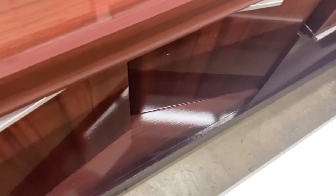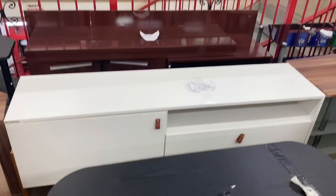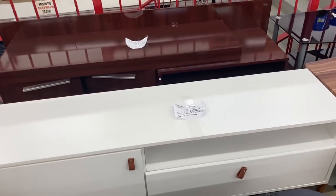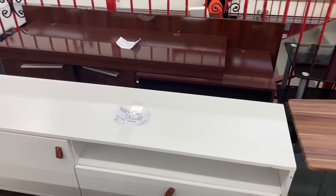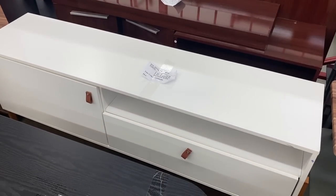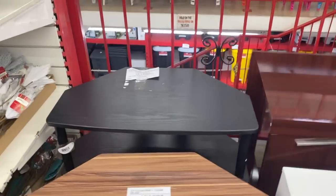Let me see if there's a... oh, the TV boxes probably wouldn't work because you'd have to plug them into the wall. But this one is for $18,900. It's not bad at all. I like the brown detail on it. And yeah, you have some smaller ones as well.